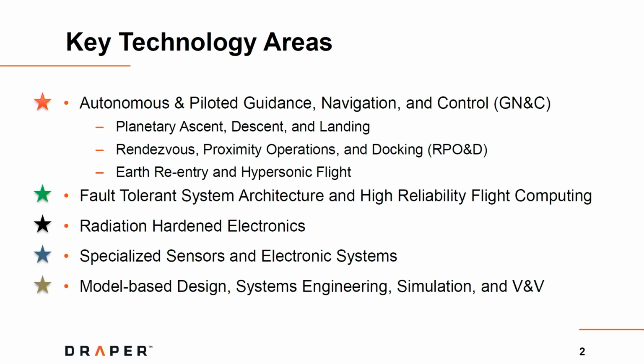Another really key area is the fault-tolerant system architecture and high-reliability flight computing. Really, it's associated with the difficult environments which space travel will have to weather, and ultimately being able to design systems that can withstand that. Which kind of carries to the next one about radiation hardening and the ability to have electronic systems operate in difficult radiation environments. But also we've spent some time developing some specialized sensors and electronic systems, whether it's in support of science or actually for guidance systems or other technology development to enable those technologies.